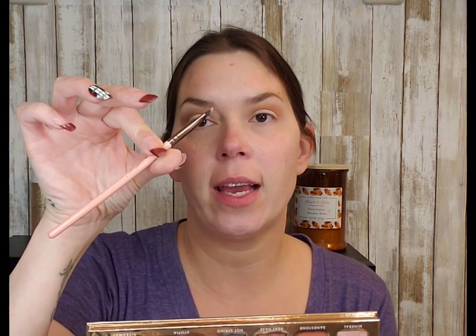Now I'm going to take Nightscape, which is this kind of dark, cool brown, on my Luxie 215 small angle brush. And I'm going to take it along the edge of my eye and start a wing without using eyeliner yet. Now for this, I'm going to look straight into the mirror because remember, I have hooded eyes. So I'm going to actually look straight into my mirror and then start adding my angle.